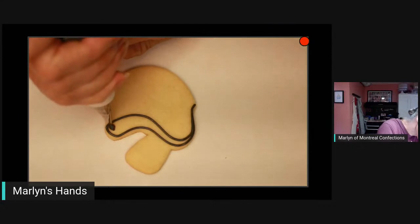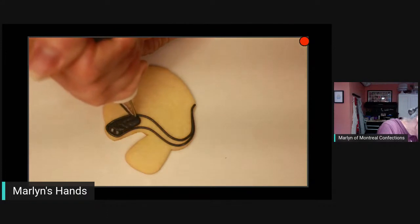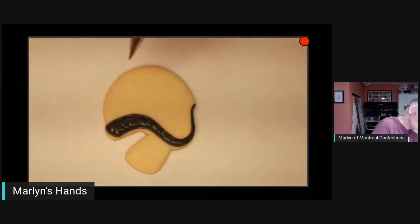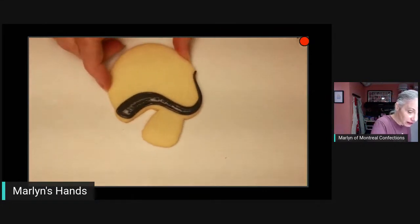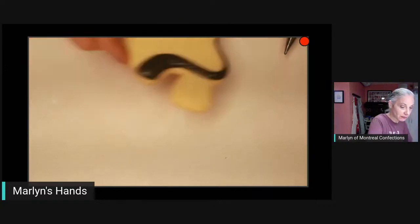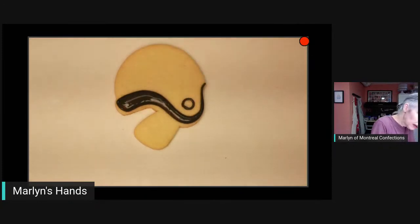Oh, awesome. I just got crystal clear. That's what we want. Okay, so now I'm just flooding this whole little area that is close to the face there. Okay. Just like that. And then your icing, you can just shake your cookie. And that little shaking helps the icing self-level, that motion, that agitation. Okay. And then there's a little hole where your ear area is. I'm just adding that. And then I'm just outlining the whole helmet.